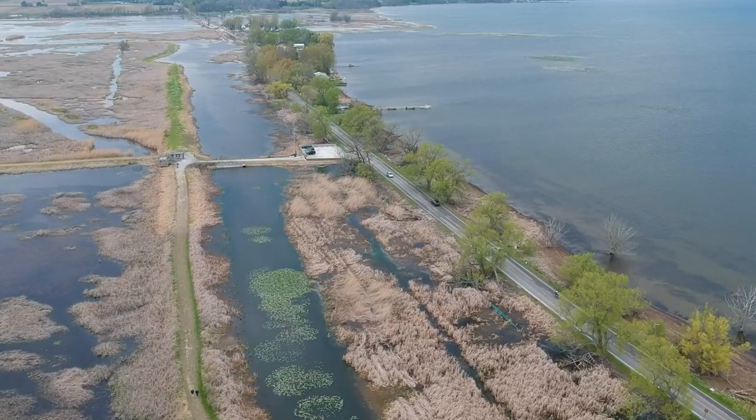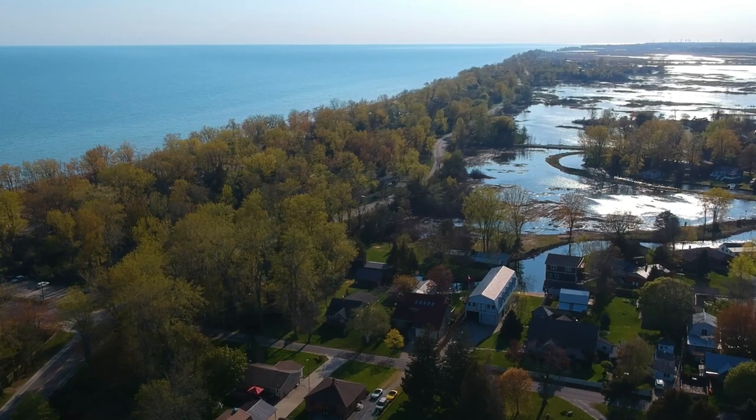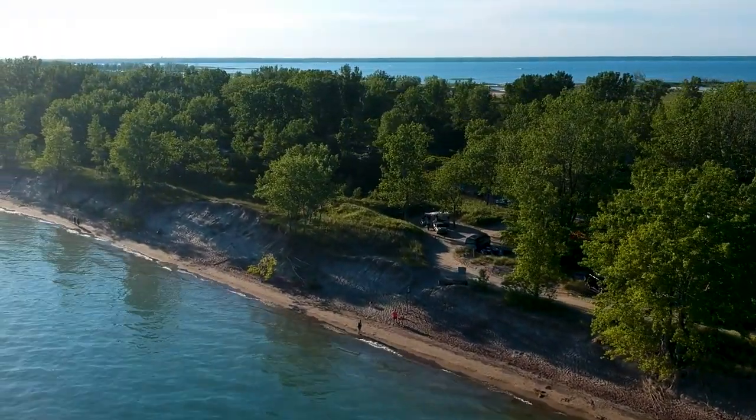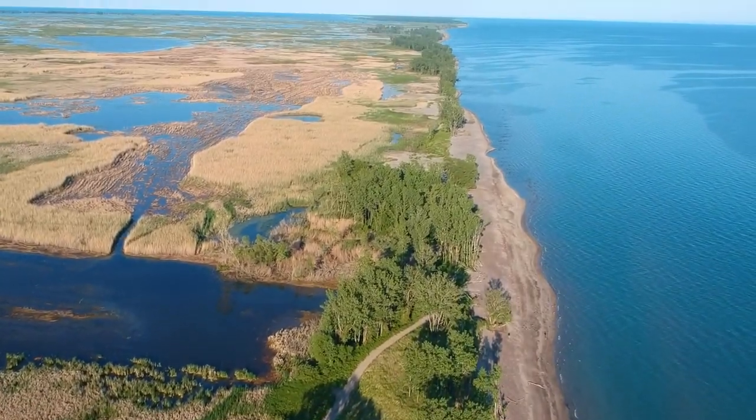Long Point used to be an island. Then in 1929, they built a causeway from the mainland to the island. The first part of Long Point is made up of cottages. The second part is Long Point Provincial Park. And from the Provincial Park to the tip, it's all undeveloped land owned by the Long Point Company.